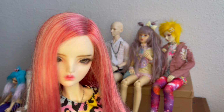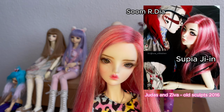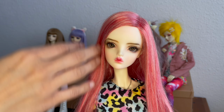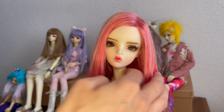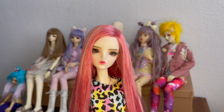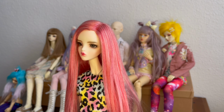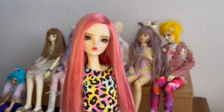That's, by the way, her original wig. I gave it, well, probably I traded it with my friend Jasmine many years ago, and finally I think she traded it back with me, or she gave it as a gift, I don't remember. But I'm so happy to have this wig back, because that's totally Ziva's wig. And yeah, just the sculpt is so perfect.